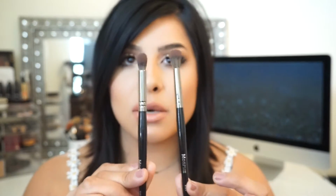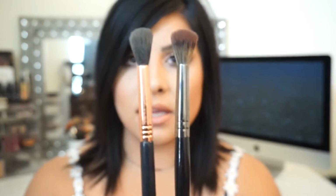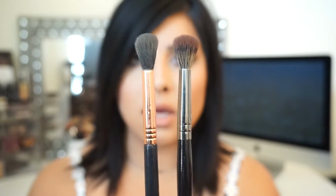I've been wanting to try out new brushes for my crease and my transition color. So I got the Morphe E27 and the E22. As you can see, the E22 is a little bit more tapered, and the E27 is a lot less tapered. I don't know if you could tell if you compare this one to a Sigma brush. I feel like the Sigma brushes are a little bit more stiff than the Morphe one, so I always had trouble doing my crease with this brush. It makes it a lot easier to do your transition with this brush. And the crease brush, don't even get me started. It's amazing. It's super soft, and I love it so much.